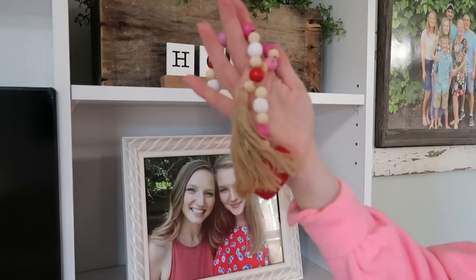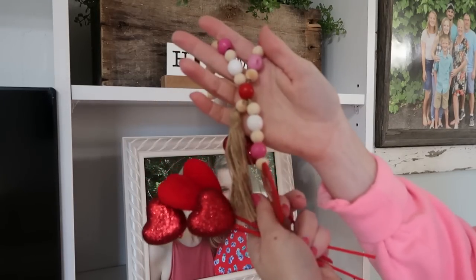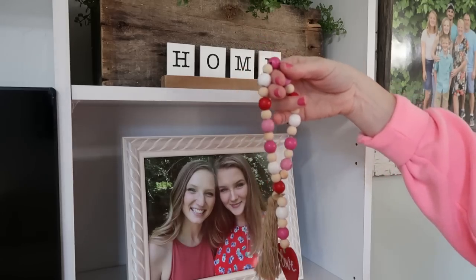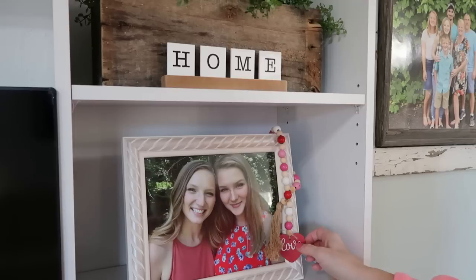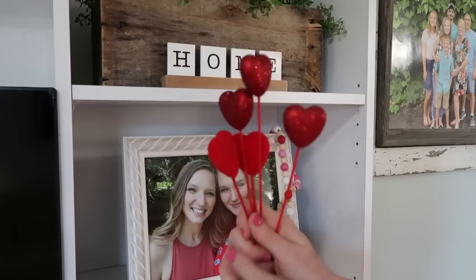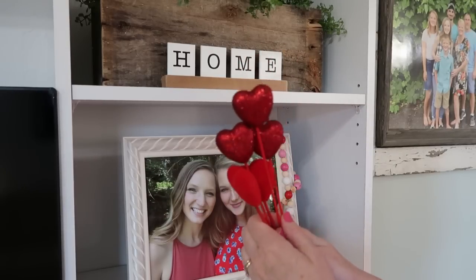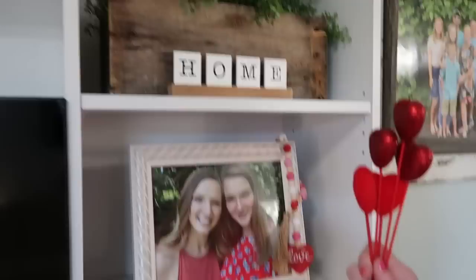So I picked up this last year at Walmart in the Valentine's section. I think it was $3. It's kind of small, but it fits. I can't find anything to put it over, but it fits over a picture frame, so that's perfect. And then I just have some little heart picks. I love to use these in plants, because it's a super simple, super inexpensive way to make it look festive. So let me move you up.